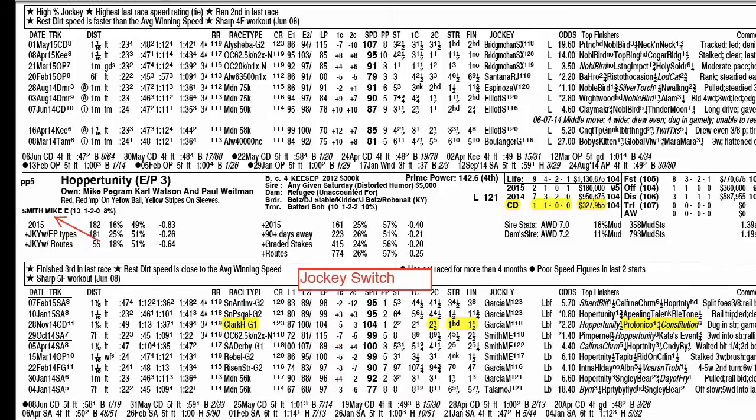Now, Hoppertunity, he's 1 for 1 at Churchill Downs. Jockey switched to Mike Smith. You'll notice Mike Smith did ride him 3 times in a row last fall. He does have a Grade 1 win at Churchill, so he fits this class level. He's also got a Grade 2 win last year in the Rebel, and has run a couple of Grade 3s this year. Faced Shared Belief and California Chrome, multiple Grade 1 winners, in that race in February.